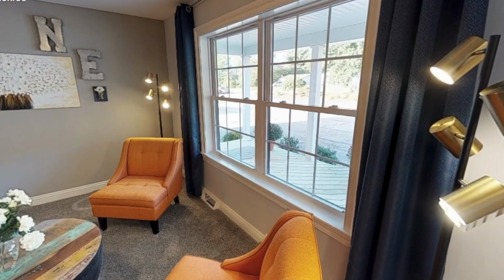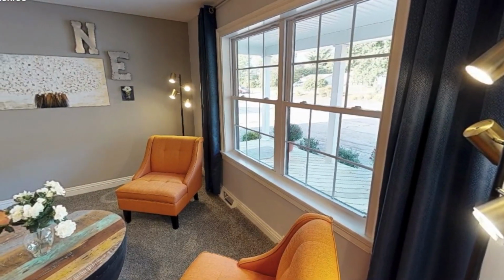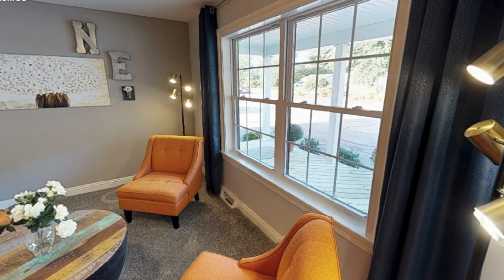So I guess I was looking back on the floor plan, and apparently this is supposed to be the main living room and the family room is supposed to be where the fireplace is. But I honestly would use this as like a den or a family room instead. It's a little smaller and I just feel like the main living room should be right by the kitchen, but that's just my opinion.